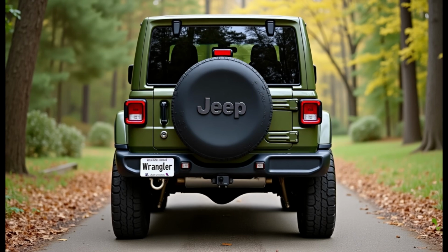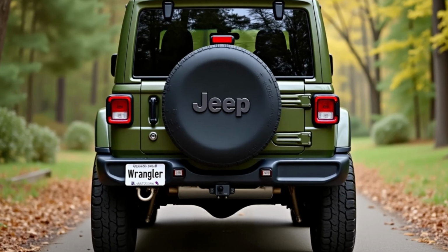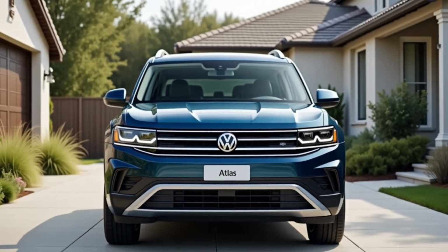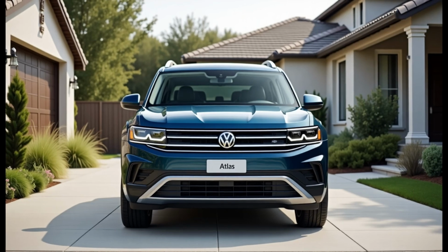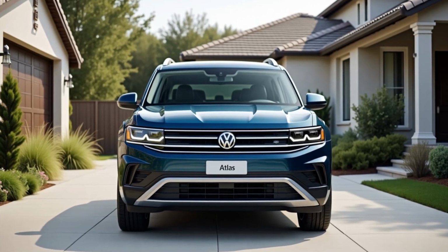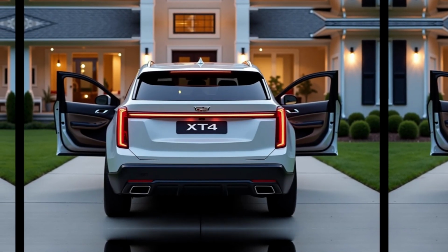If you're in the market for a car, don't fall for the flashy ads or the shiny exterior. Make sure to research the long-term performance and real-world reliability before making that purchase. It's easy to get caught up in the hype, but trust us, you don't want to regret your decision a few months down the road.